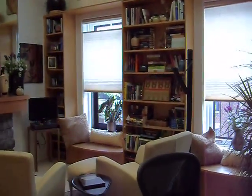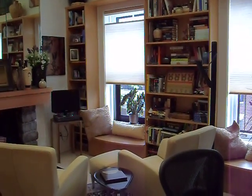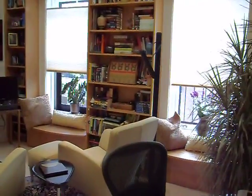This is going to be a short tour of a $900 apartment in Brooklyn Heights. That's rent stabilized, thank goodness. And of course, there are pros and cons to rent stabilization.